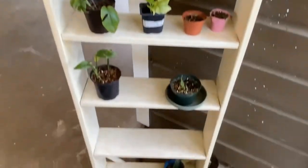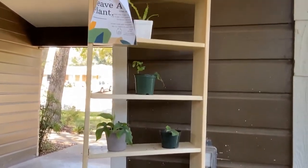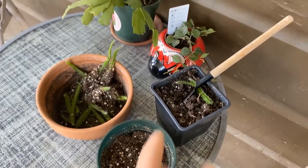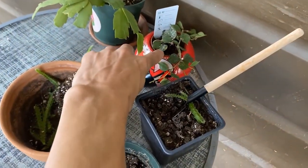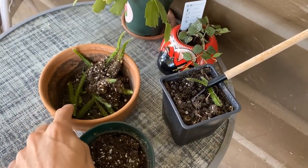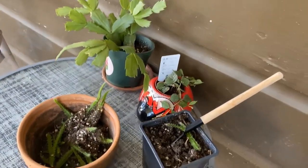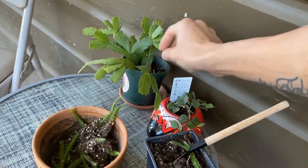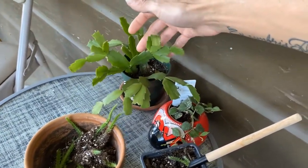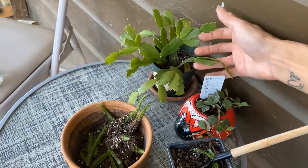And then here is where I'll leave more, to take a plant, leave a plant. So I'm going to repot my little Hoya curtisii over here into this container and then place all these little guys into here. Y'all like my little, I think this one's the Easter cactus. I just keep it outside here, it just grows.